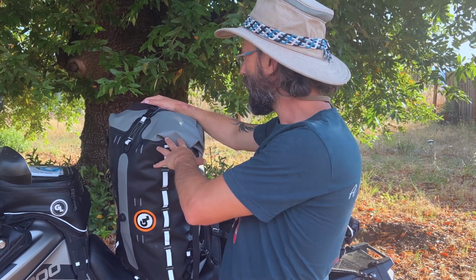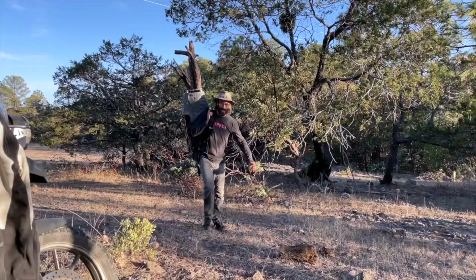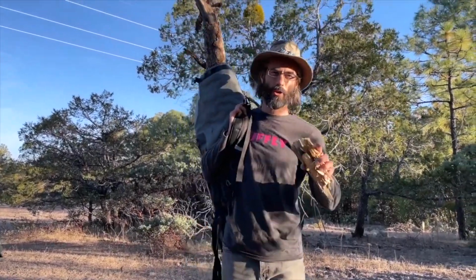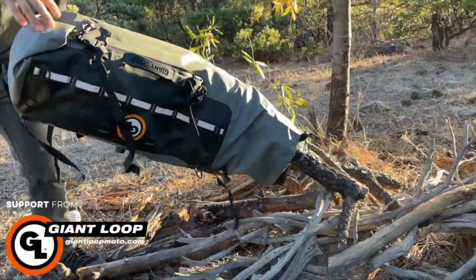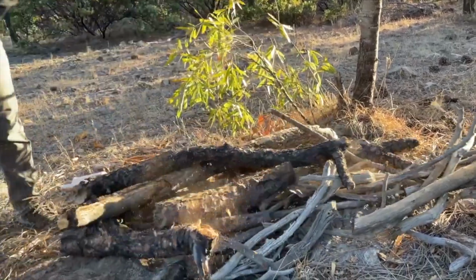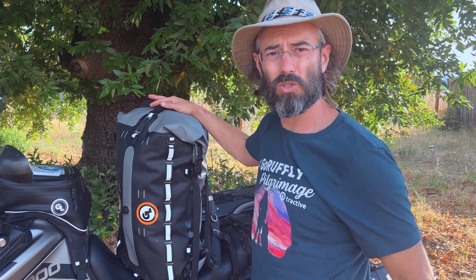Use number 3 is for collecting firewood at the campsite. Once this is empty, you've set up your tent, you've set up all of your gear, your campsite is ready. Now you've got to make your fire. You go collecting firewood, and you've got the perfect device for it. Why go and carry it in your arms and get splinters when you can use your Tillamook?